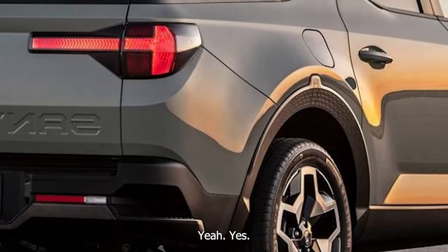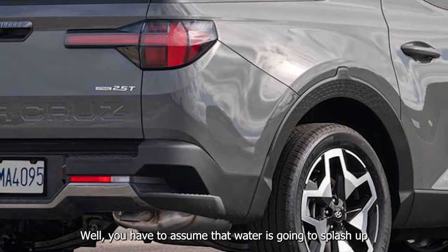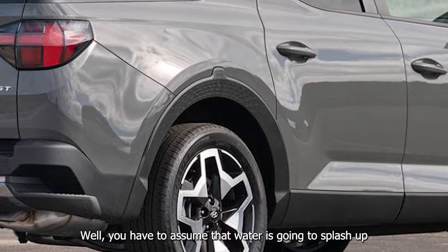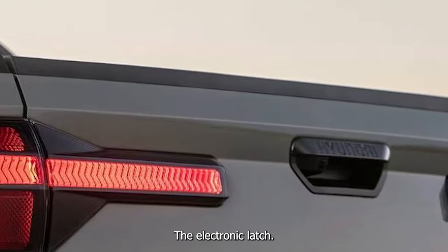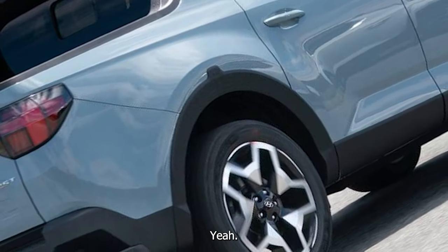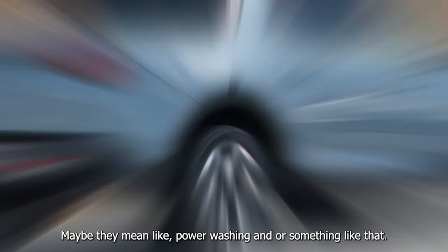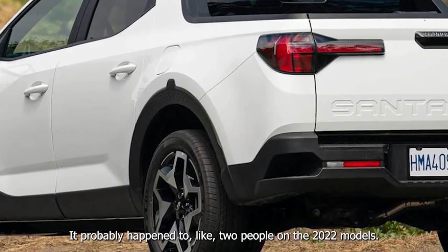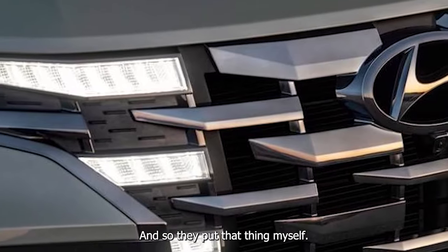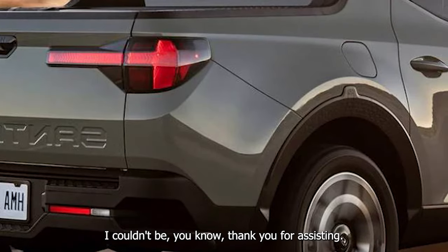Oh, to the latch area. You have to assume that water is going to splash up on the latch causing failures, right? Yeah, the electronic latch. Maybe they mean power washing or something. That could be. It probably happened to two people on the 2022 models, and so they put that warning in.